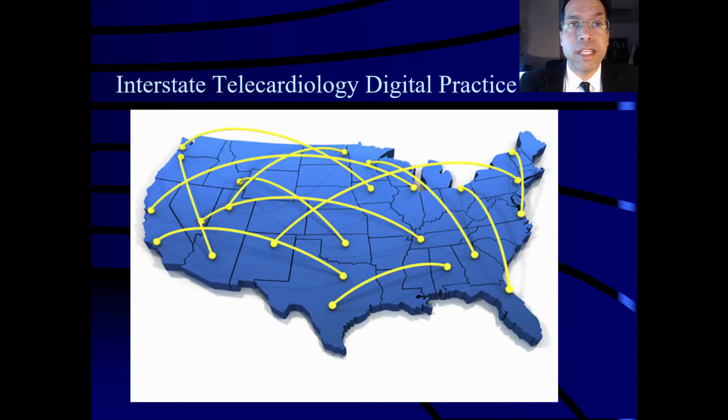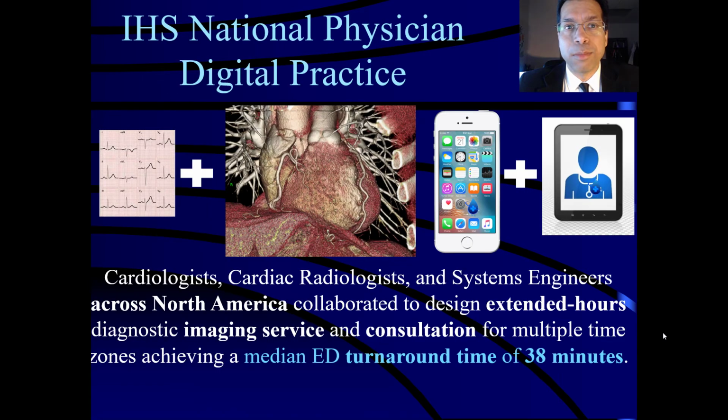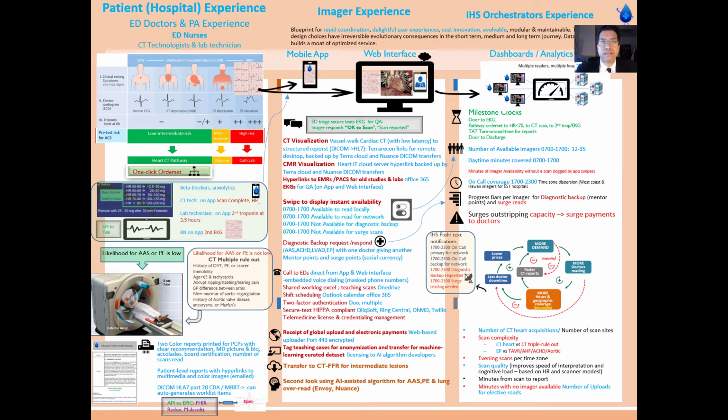Anticipating these trends, we designed and implemented an interstate telecardiology digital practice termed Innovation Health Service. Imaging cardiologists, cardiac radiologists, and systems engineers across North America collaborated to design an extended hours diagnostic imaging service to provide imaging and consultation for multiple time zones, achieving a median ED turnaround time of 38 minutes. How did we do it?